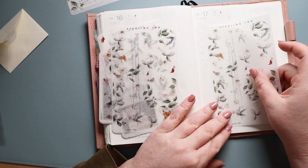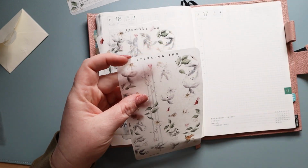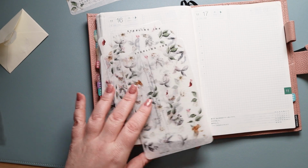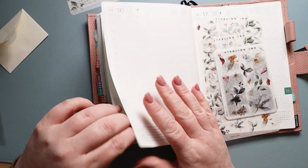And essentially what we have here are washi strips. So they're cut out all around your florals. So if I can find my tweezers, I'll lift them. Well, actually, let's turn and I can show you really easily in here. Hold on. That might be a little better.